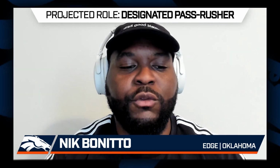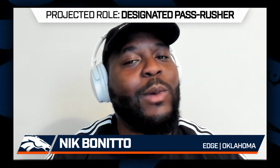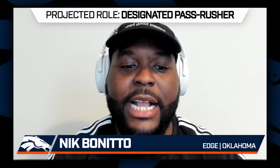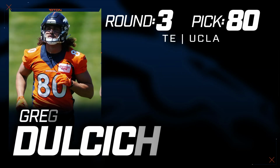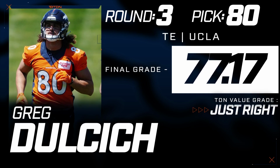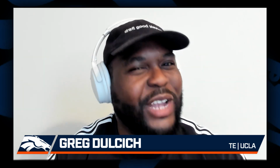And with their round 3, their second pick in the draft, pick 80, they went tight end, right? And along with that Russell Wilson trade, they traded Noah Fant, which left a hole at the tight end position. Greg Dulcich from UCLA. Greg Dulcich is a vertical threat in the passing game. He's competitive in the run game. He will help you in terms of run blocking on the edge. He does have some technical things he has to correct because that's not a big strength to his game.